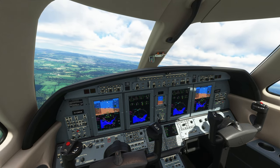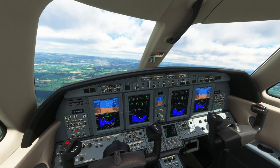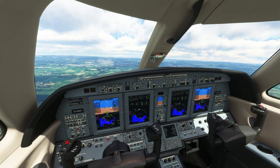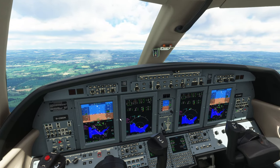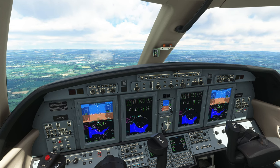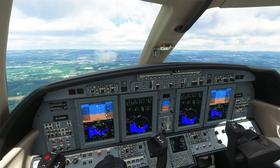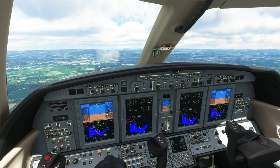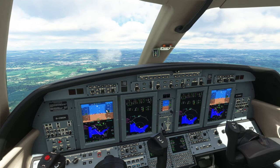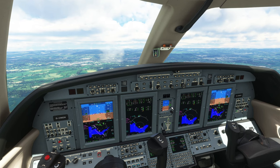Yeah, it's kind of messed up the approach a little bit. And right now I'm sort of using Navigraph as a guide as to where it should be, which is not the most accurate. I'm also going to keep an eye on our glide slope, because ideally we want to be below the glide slope, and right now we're above it, which means that we're never going to capture it.